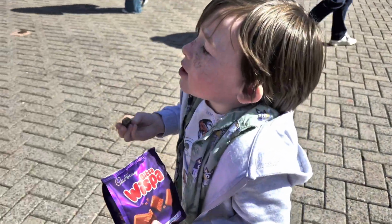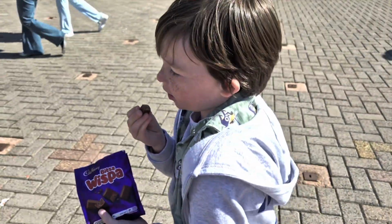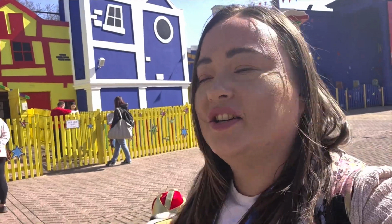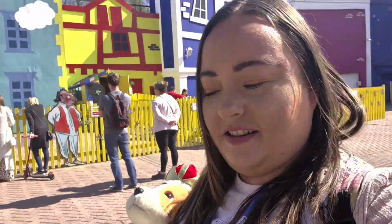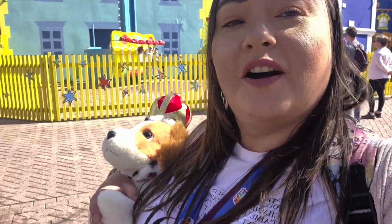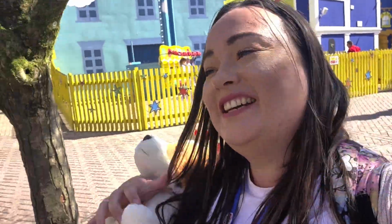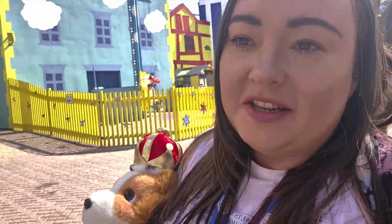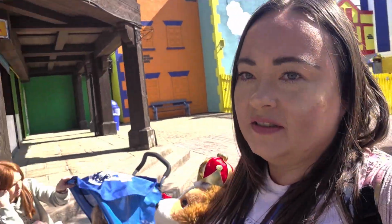You found it a bit scary, didn't you, Gangster Granny? Some bits I covered my ears. Yeah, some bits were a bit loud for him and a bit scary, but I enjoyed it. It was fun. And now I've got this to cuddle while Oliver's eating his Whispers. But I don't know if we are going to be going back to the room or not, because that's a long walk when it's about 2 o'clock now. The park closes at 5, I think.